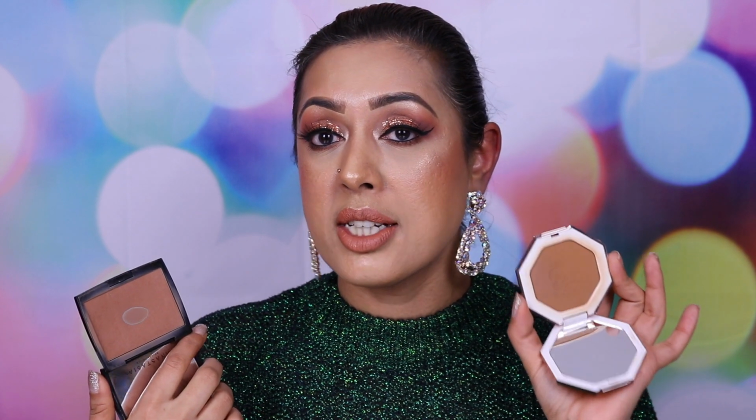This one, on the other hand, I tend to use more when I'm going for more of a bronzy kind of look. I was wearing an orange blush today, so I wanted to wear a warm tone contour, and that's why I love this. I love the quality of this as well. Really nice and easy to use.